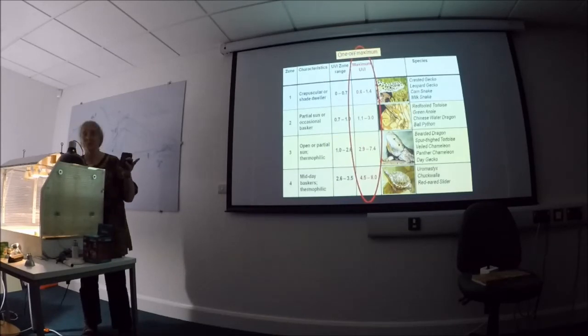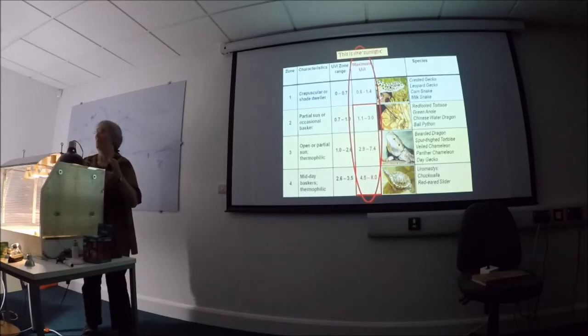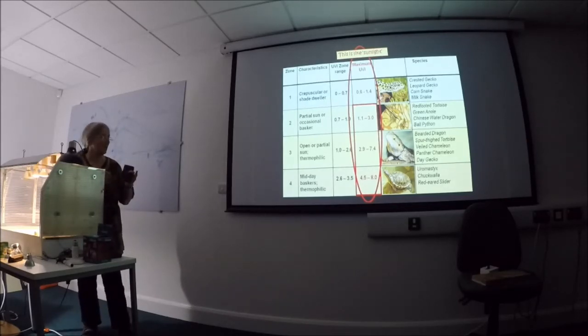The one-off maximums, we don't want to go above the sunlight maximums. Those would be the absolute maximums for the sunbathing. And people seem to think this means the range they have to have. But these are maximums, so you don't want to go above it, rather than we want to give them it. Do you see what I mean?